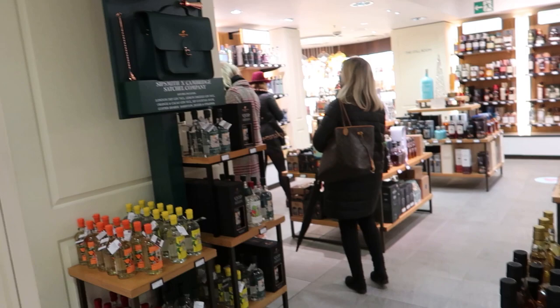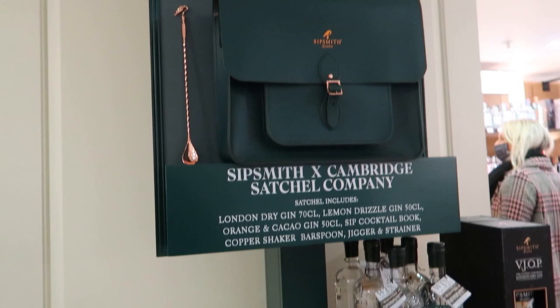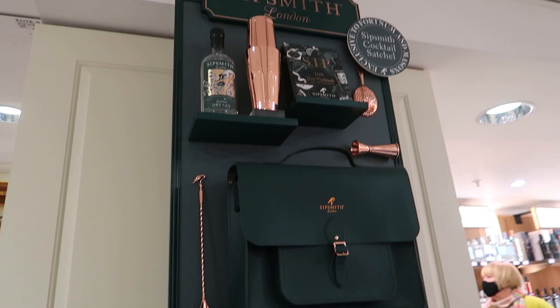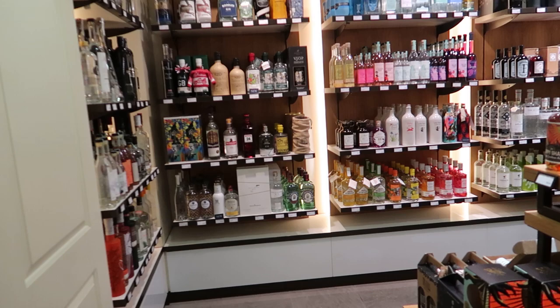I can see here they've got a branded Sipsmith stand, probably something that is exclusive. Yeah, they've done a collab with the Cambridge Satchel Company. That is such a cool idea. You can get that bag there. I'm assuming it has the gin in it, the shaker, and all the other bits and bobs for your cocktail. But I do like that in here they'll have things that are a little bit more exclusive flavor wise or limited edition, so it's definitely somewhere if you are into fancy drinks.